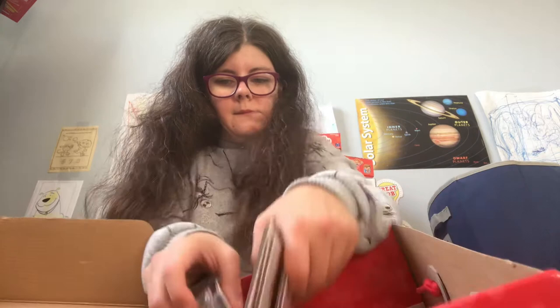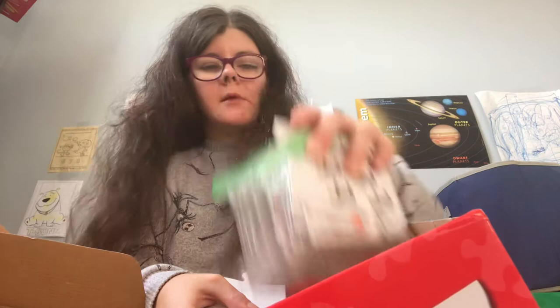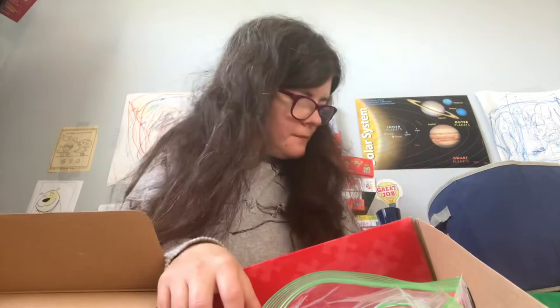Then we got these, which are numbers, and their back is little flowers. So you would get the little flower ones. And I keep them in baggies just so that I don't have to be looking for the same bag every time. But if you just shove them in the box and your kid doesn't put them in baggies or anything, you would still be able to do them. And they're auto-correcting. So we'll put this box aside and move on, because I have other puzzles from them.